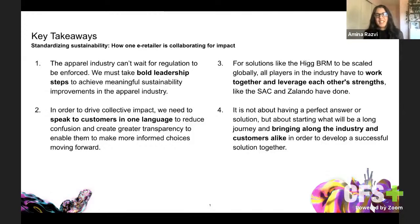For me, we've talked about this a lot, but it's really about scaling these standardized tools. We have tools that can be used right now and deployed, and we don't have time to wait. We both agree on that, right? We know that the tools aren't perfect. They're going to continue to evolve, but it's really important to get started wherever companies are at in their journey, and then to really scale the use of these tools across the industry.